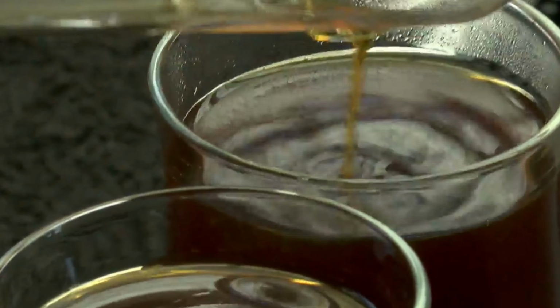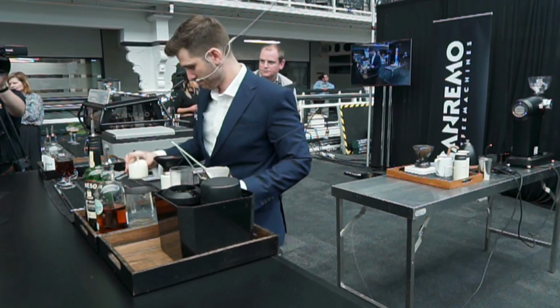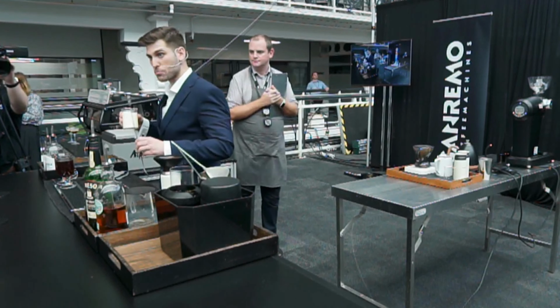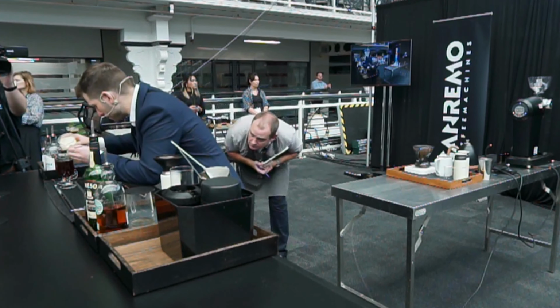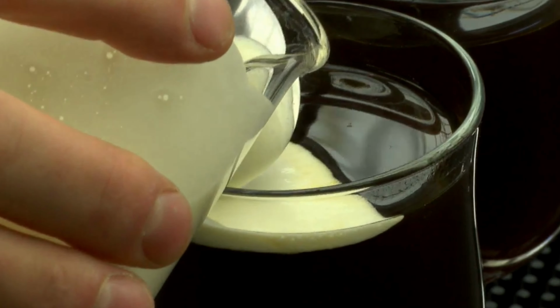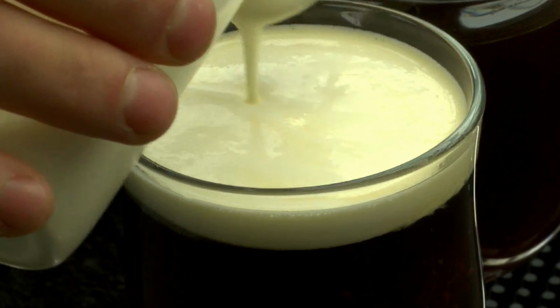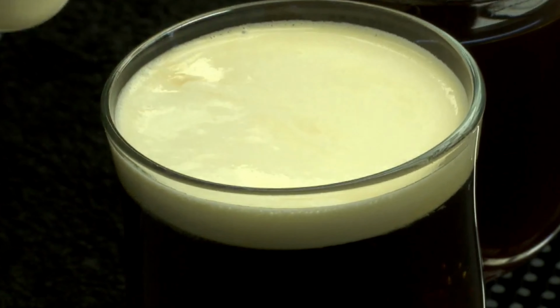And all this together will result in flavors of vanilla and butterscotch in the beginning, followed by apricot marmalade, honeycomb, plums, and this amazing jasmine from this geisha.